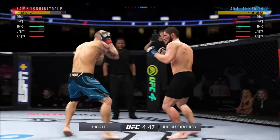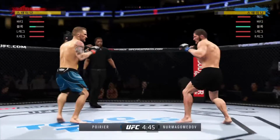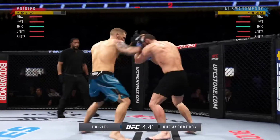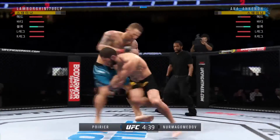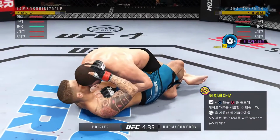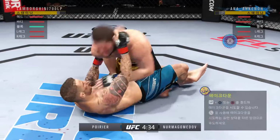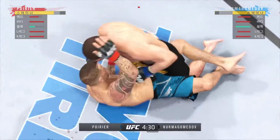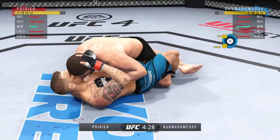Oh, looking to land the leg kick. That one checked. Nurmagomedov gets hit with a kick here. Let's see how he responds. Wow. Oh, he postured up there, gained some valuable separation. And now the ground and pound starts.